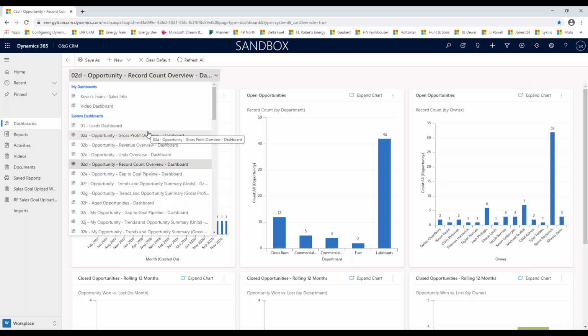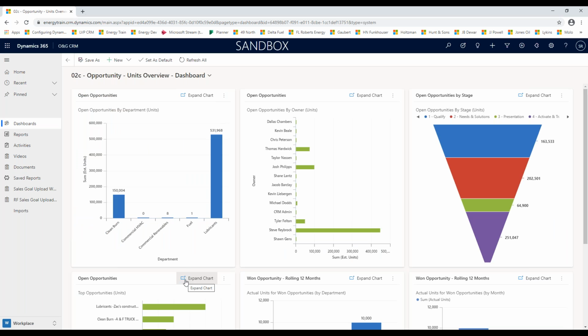Another one, you can always analyze the pipeline as far as gross profit, revenue, or volume goes. So there's 3 separate dashboards for that. I'll just jump into volume or units. So how many units are in the pipeline by department, by person, and then by sales stage? And with almost all of these charts that I'm showing you, you can interact with the data. So, charts are great, but sometimes they trigger a question.